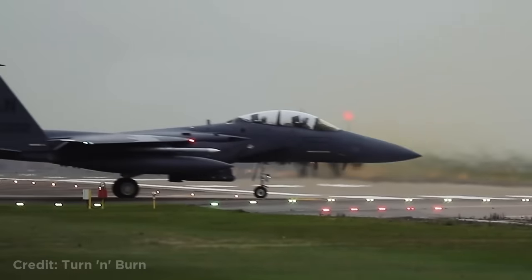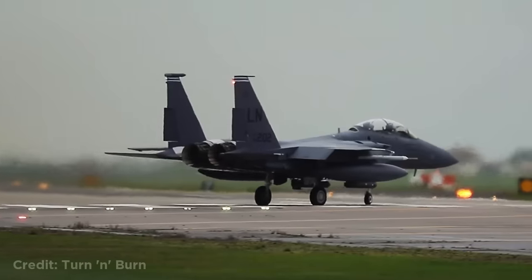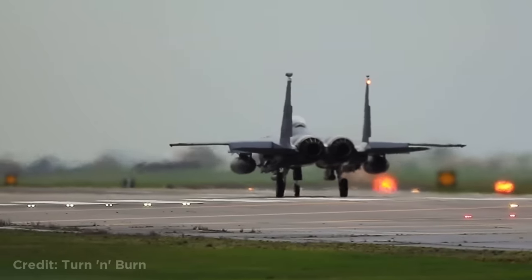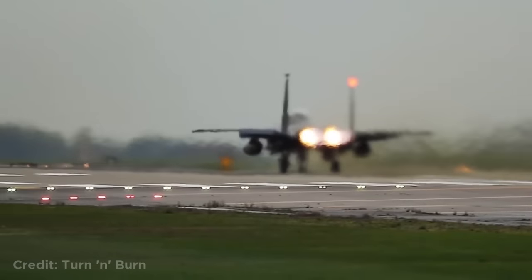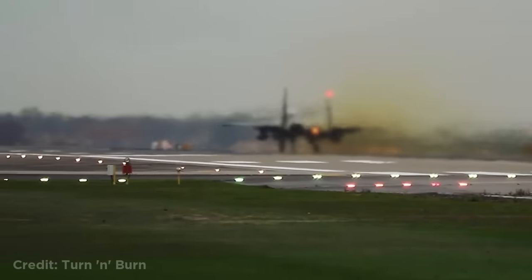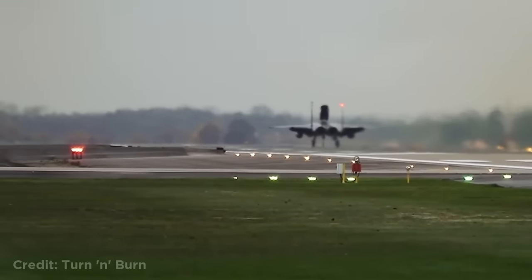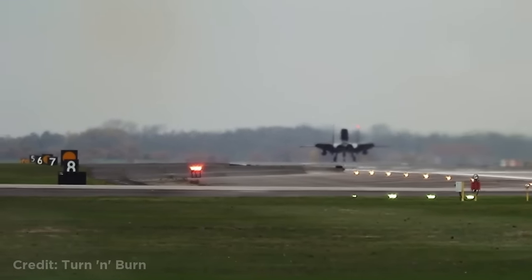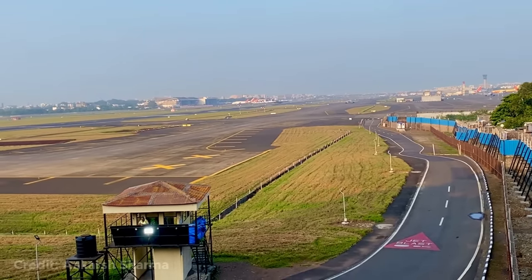This F-15 was taking off when suddenly it had a compressor stall, causing flames to shoot out of the engine. Luckily, the pilot could still abort the takeoff and no one was injured. This Boeing 747 struck a bird while taking off from an airport in India.